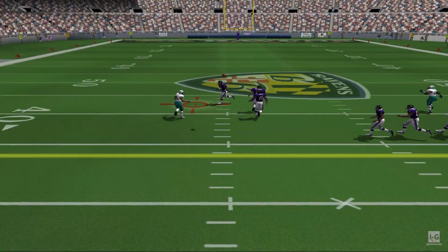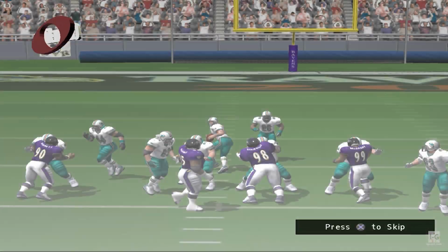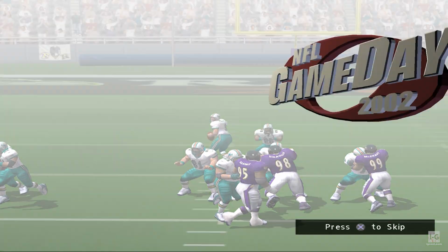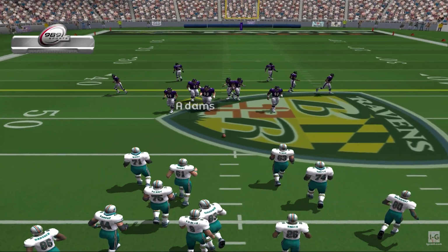Fiedler will look to throw. Nothing fancy there. Go deep, I'll throw it, you catch it. All right, defenders, we've got to concentrate. Put that one behind him, Dan.